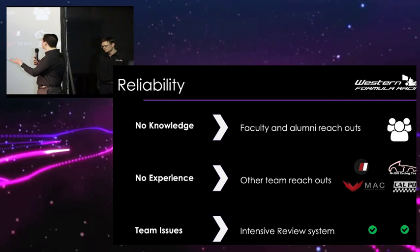To mitigate the knowledge risk, we reached out to faculty, created a network of both electrical and mechanical engineering profs that we could draw on throughout the year, as well as make connections with alumni that said their doors would be open and their phones would be on if we ever wanted to chat about our design and get some advice.